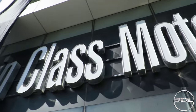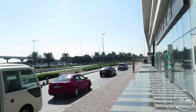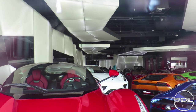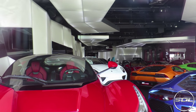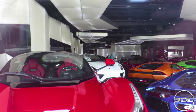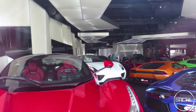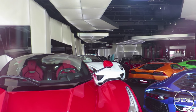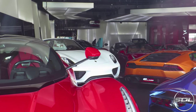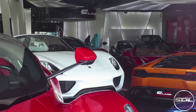Our first place we've come to visit is Alan Class Motors, but it's shut because it's National Day, which we knew, but we wanted to come and have a look through the window anyway. LaFerrari, 918, Huayra, blue Aventador, a Huracan and F12. I can see the blue Koenigsegg, doors there.